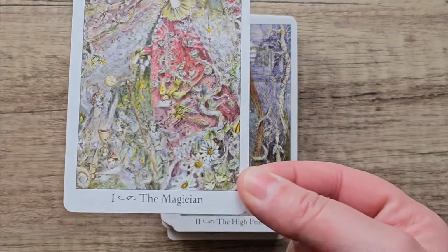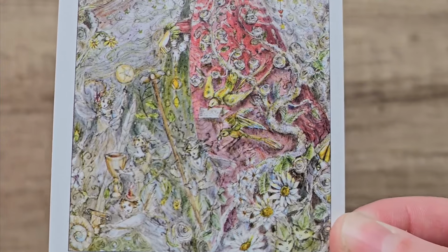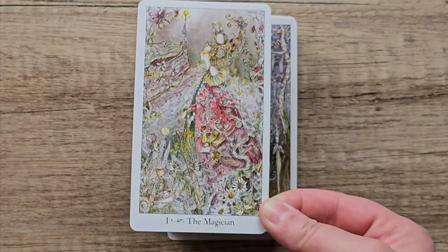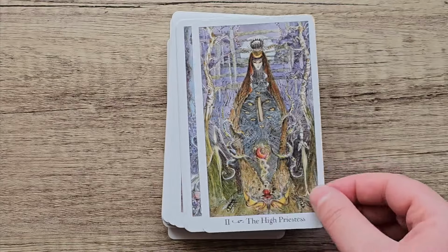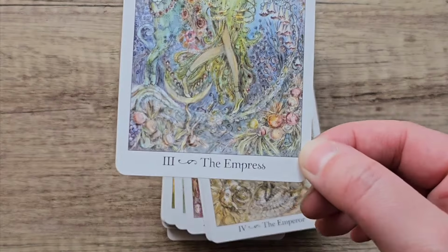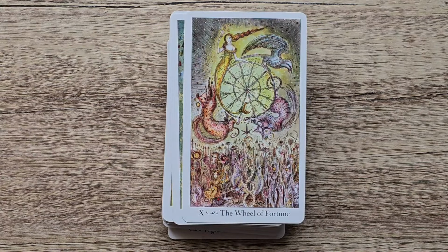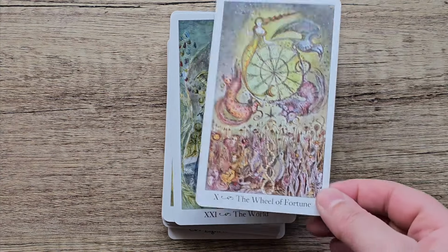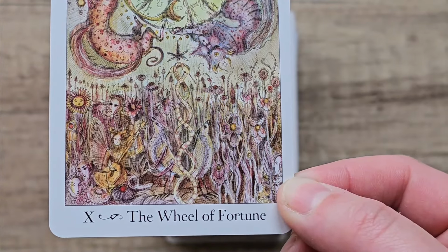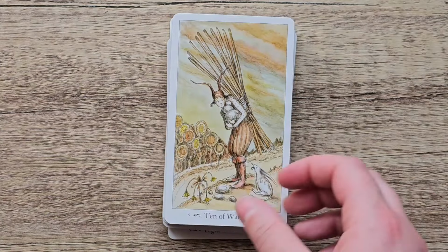Look how much detail is in this one. There's even more detail than the previous one. So much going on. You wouldn't even notice those little fairy type things in the background to start with. You really have to look at the card. I think it's so cool. So much going on. I would like to have these cards bigger, but I know they'd be hard to shuffle, but you'd see much more going on in the background. Such a cute deck though.